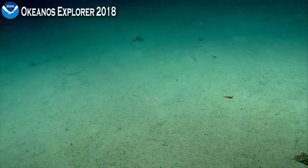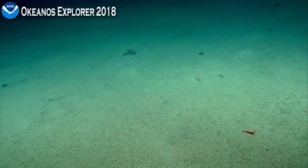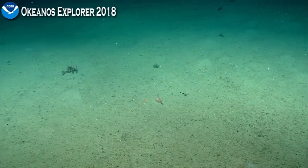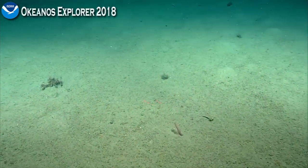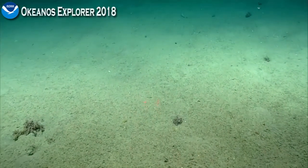And the reproduction of a lot of these species that we see down here is pretty much unknown, especially for the corals. Another sea pen here. Corals would have larvae that are going to spend time in the water column. And how much time and where they go is probably very variable by species.